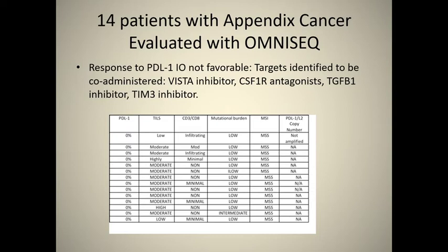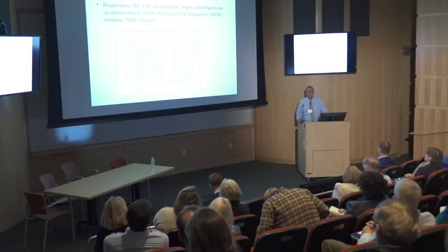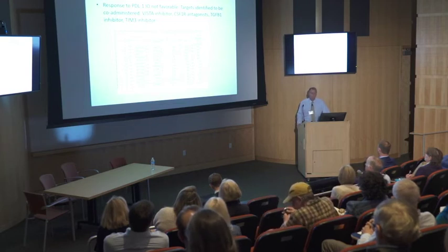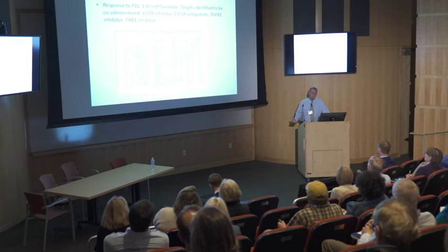That being said, it doesn't look like there's a good immunologic landscape, but the problem with this disease is people can't stay on systemic chemotherapy forever, and we have to find a maintenance therapy for them. So immunotherapy kind of fits that role. When it works, it's beautiful, and we have to figure this sequence out.